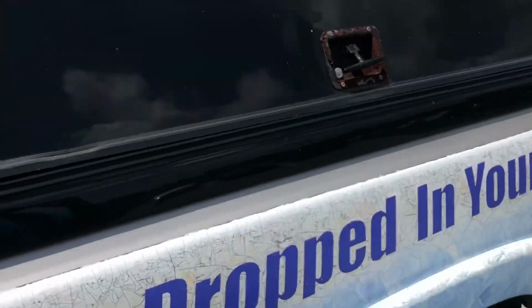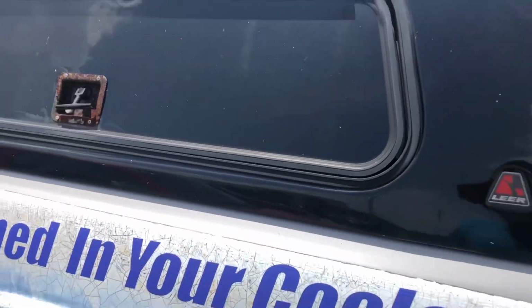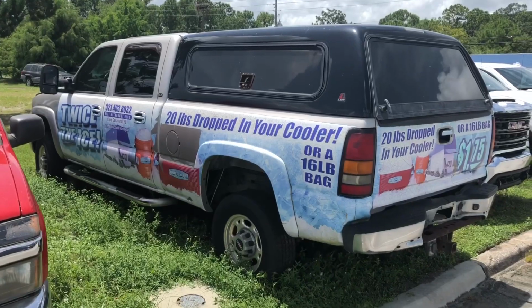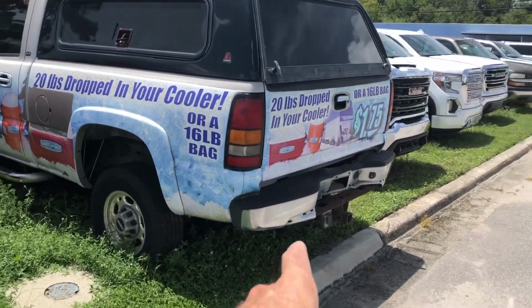It's locked, but the interior needs to be gutted. It's got a water leak, but it's a higher package, so it's got leather, it's got the center console. So this is gonna be the new project truck, four-wheel drive. Probably get rid of the topper, sell the topper off of it. Probably lift it, needs a new rear bumper.